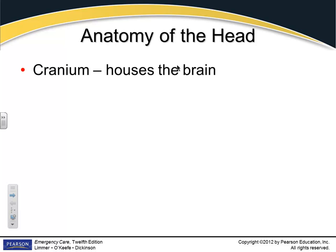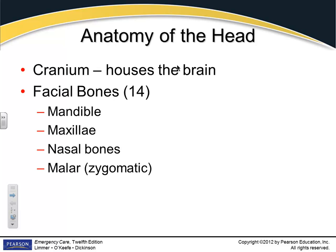Briefly, the anatomy of the head. The cranium is where our brain lives. We've got several facial bones. You need to be familiar with these. Early on when we looked at the skeleton, I'm not going to require you to know all of those facial bones. The mandible, where's the mandible? Y'all show me. Okay, the maxilla. What else do we have up here? Nasal bones, everybody? The zygomatic. Okay, pretty good. Those are the larger bones that you're going to encounter that we see broken more commonly.